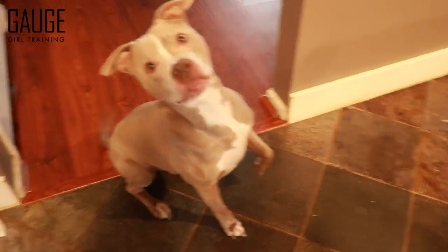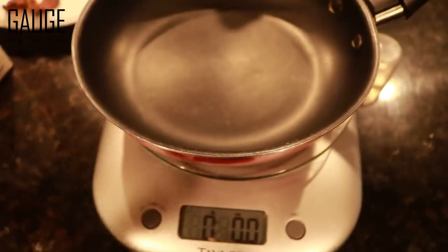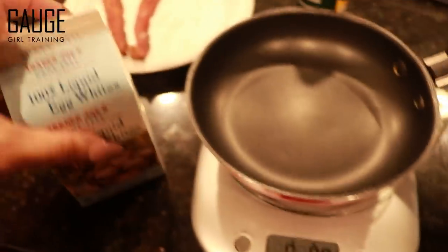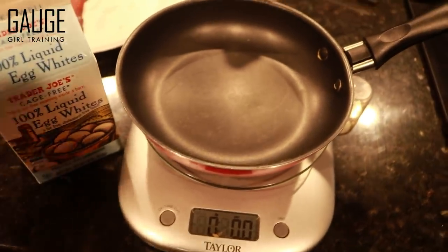Good boy, all right. All right, so I'm being super lazy with my breakfast. I don't wanna get an extra dish dirty, so I literally put my mini skillet directly on my scale. I'm gonna weigh out my egg whites directly on here so I have less dishes to wash.